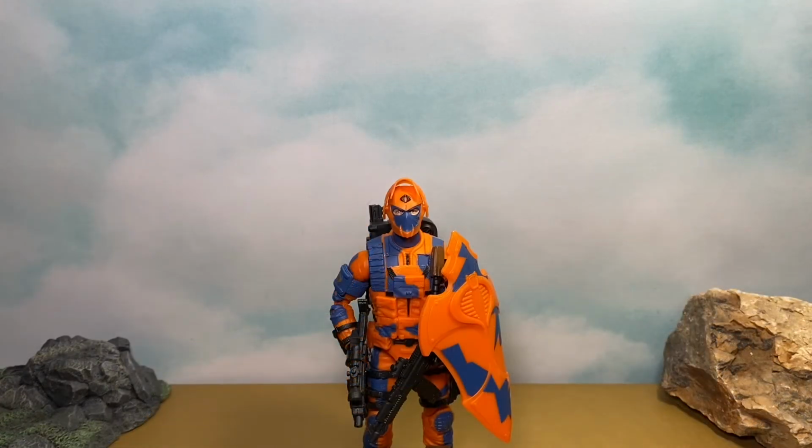So overall, unfortunately, I think that this guy leaves a lot to be desired. He's not horrible by any means. He's got so many accessories, and it would have been nice if we could have had better weapon storage. Unless I'm missing something, like I said, please let me know in the comments. I would really appreciate that. I think it would have been nice to see an all-new sculpt. Maybe they're not worrying about that because it's kind of an army builder.